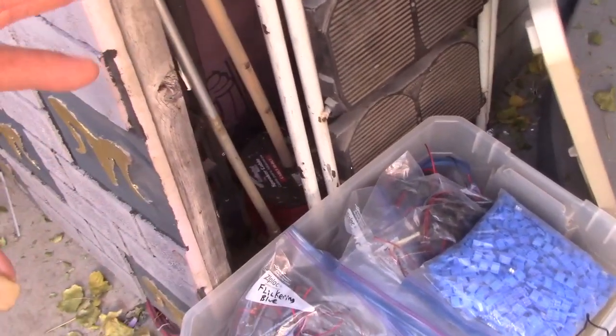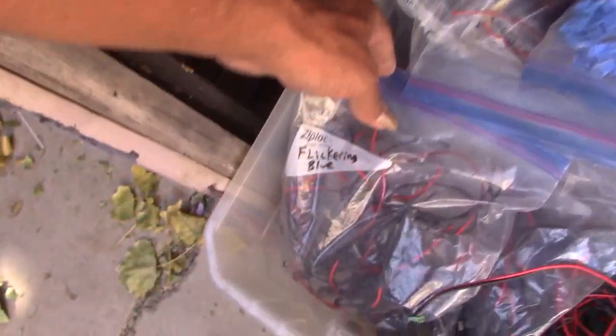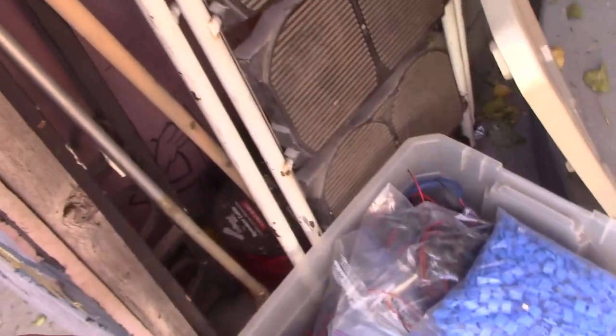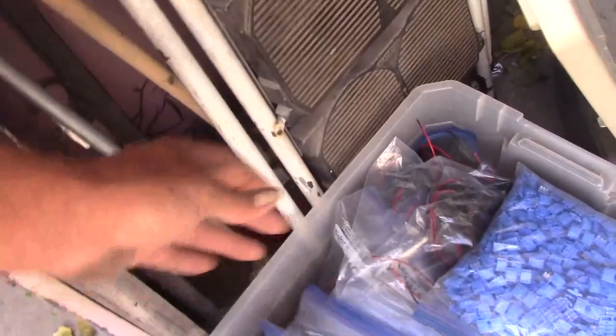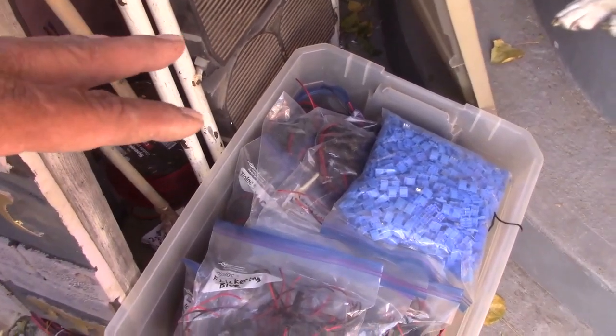Normally, once I'm done taking down the haunt, I'll sit down, I'll sort out all the lights, and each bag, like these here, are flickering blue spots, and I'll sort them out. That way, when I'm hanging the lights, I just grab a bag. Okay, I need a couple of orange, a couple of green, a couple of blue, and I'm not sitting there having to dig through a mess trying to find the lights I want. Everything's pre-packaged, and I can just grab and go. I spent almost an hour this morning going through pre-packaging things.